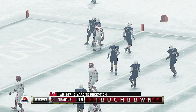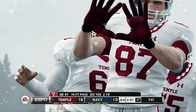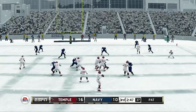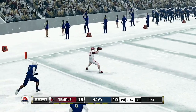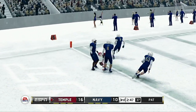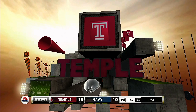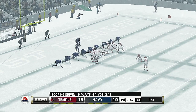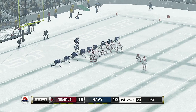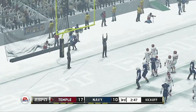Throws to the receiver, got it for the touchdown. And so he found his receiver for the score. And the closer you get to the end zone, the more difficult it becomes to throw the football because the field becomes much smaller to work with. But they did a very nice job there to come up with the touchdown. And he hits the PAT.